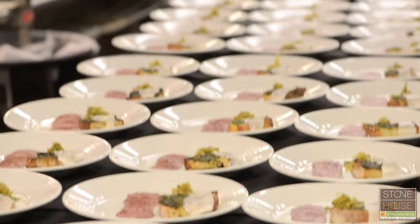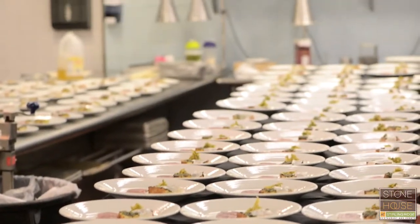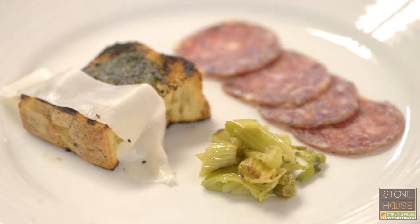We did a fennel salami tonight, first course. Of course, it was cold. We did a little fennel salad and some lardo and walnut pesto.